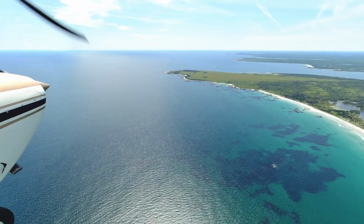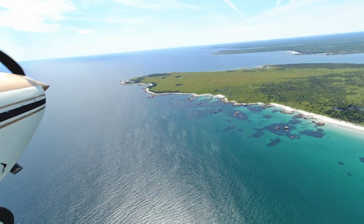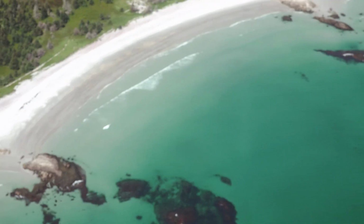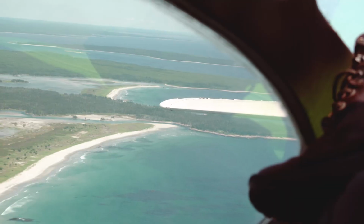From above, both beaches reveal a wild, untouched beauty that few ever get to see. That's a pretty color. As we pass by, it feels like a place untouched by time. Endless sand, whispering dunes, and the steady rhythm of the Atlantic. Even from the air, you can sense the quiet beauty of this coastline, where nature speaks in the language of waves and wind.